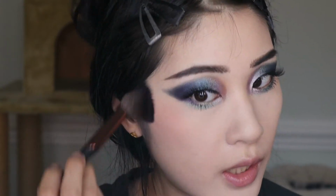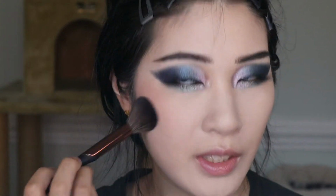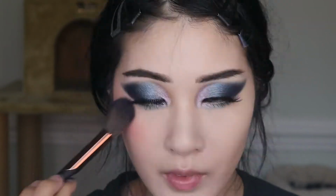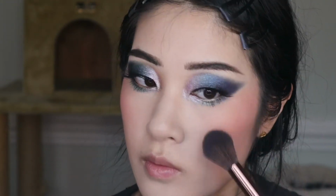And the eyes are really heavy, so that means that if I keep the blush too light, it will kind of disappear, like it won't look like it's actually showing up. So I am free to kind of just lay it on. Alright, and that is the shade Tempting on both cheeks. And that's what it looks like.